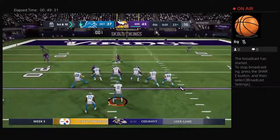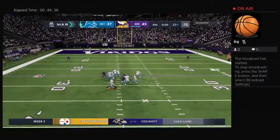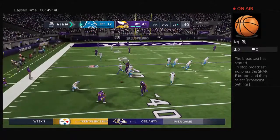A one-score game down to the end, and we win. They had one final play in that one-score game. We all knew what was coming. The Hail Mary, they just couldn't get it done. Not exactly complicated.